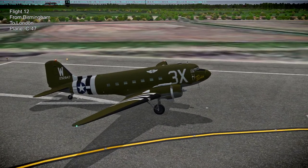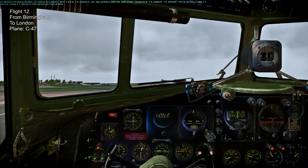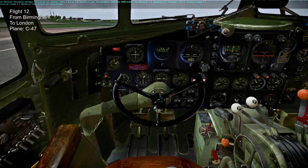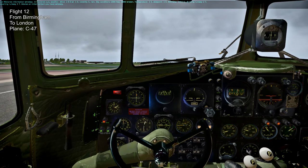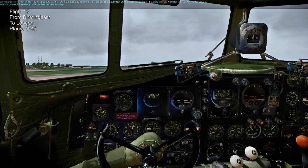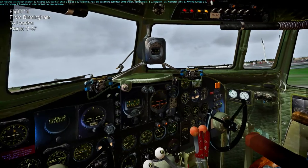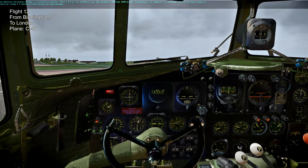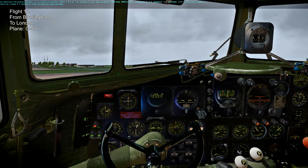So here we go, and this is a freeware plane. The camo is not one that is for this plane. I adapted a camo for another DC-3/C-47 to work with this plane, so I did some Photoshop with that. But yeah, this is a really good DC-3 considering it's freeware, and it is available on the forums. So the model is available on the forums for free.